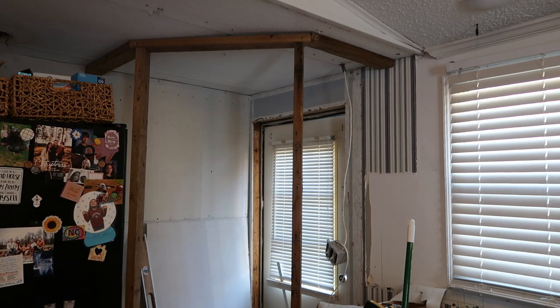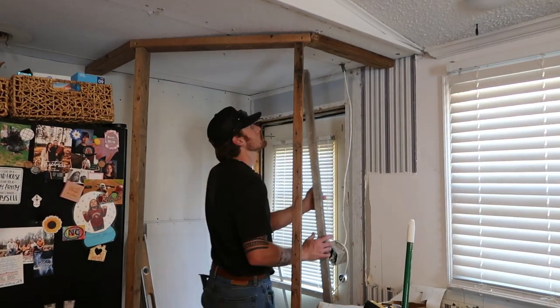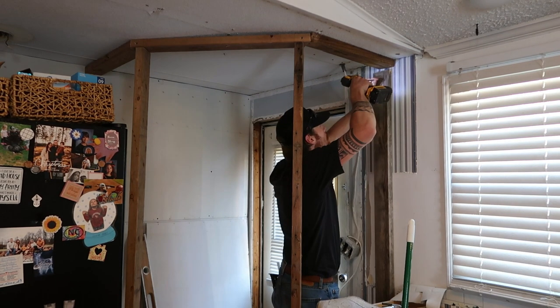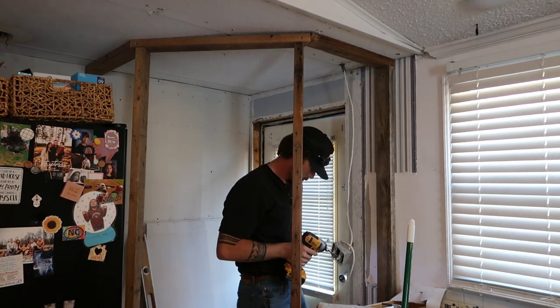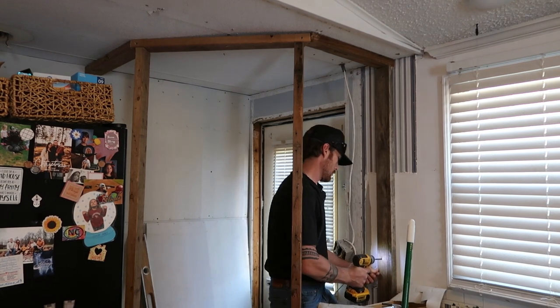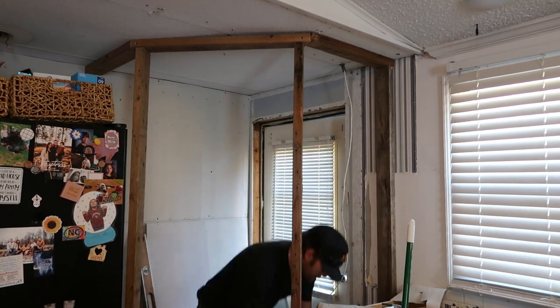That's one of the things I'm the most excited about, is actually having a good size pantry that I can organize and have food in one spot instead of a little bitty cabinet that I used to have, and having to store stuff back in a closet in our room.